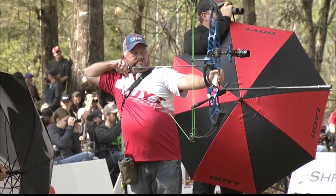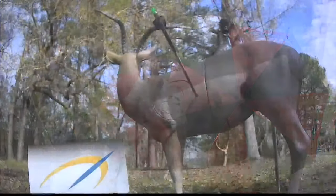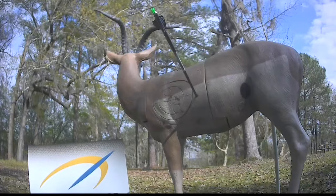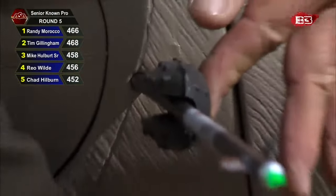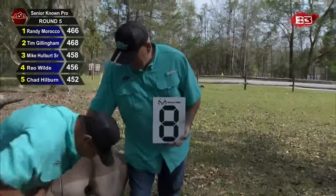Rio Wild needs a 12 to stay within points. I'm not sure he got it. No. That one again went right for him. He's in the middle, so that's the Shibuya Impala.